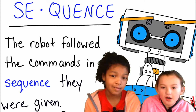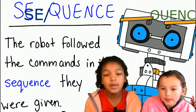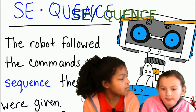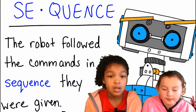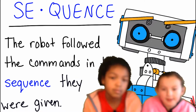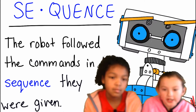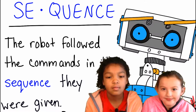Do you know what an antonym is? It's a word that means the opposite of another word. For example, shut is an antonym of open. The word of the week is sequence. Can you think of an antonym for sequence? Yes, how about interruption or stoppage? You should know a lot of words that mean sequence. How about you use it in a sentence? Since it means the following of one thing after another, a good sentence might sound like this: The robot followed the commands in the sequence they were given.